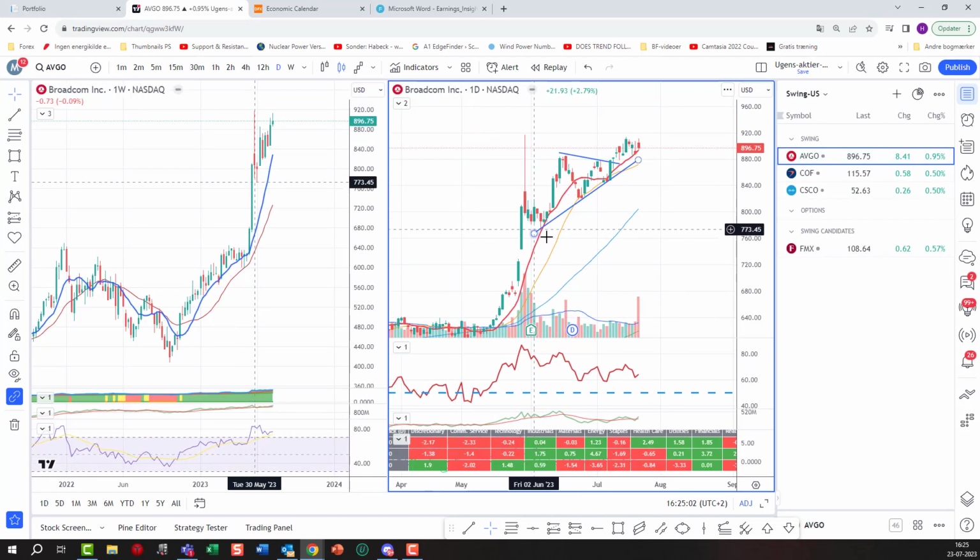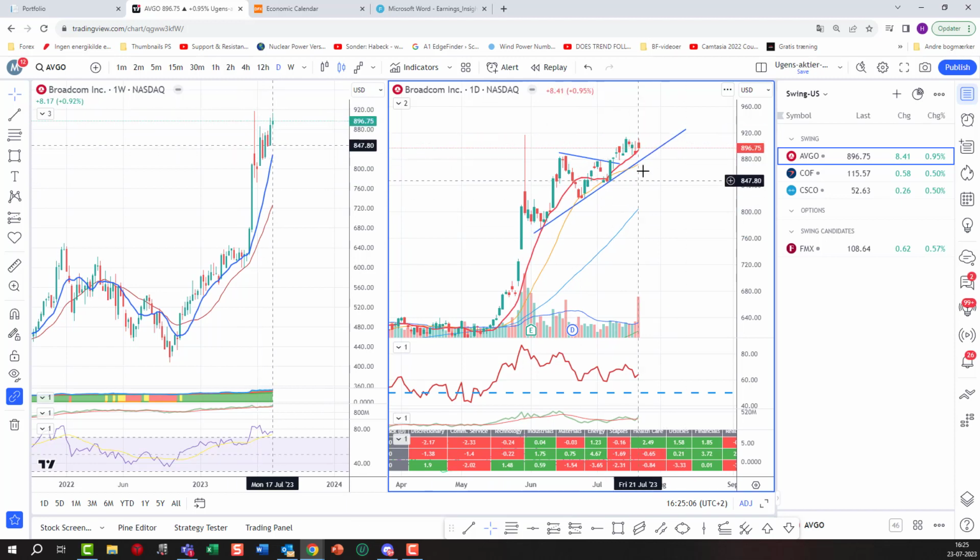The Broadcom here. Well, that is following a very nice trend line here, and I'm not planning to sell that yet. It could retrace a bit and then keep bouncing, so who knows, we might sell it with a little profit or wait to take a large profit on it.